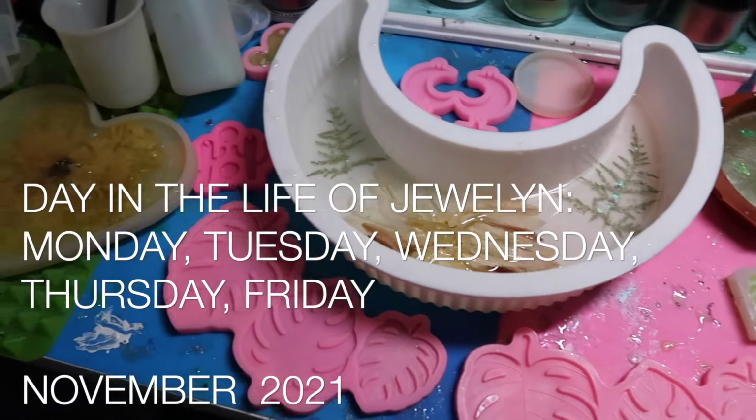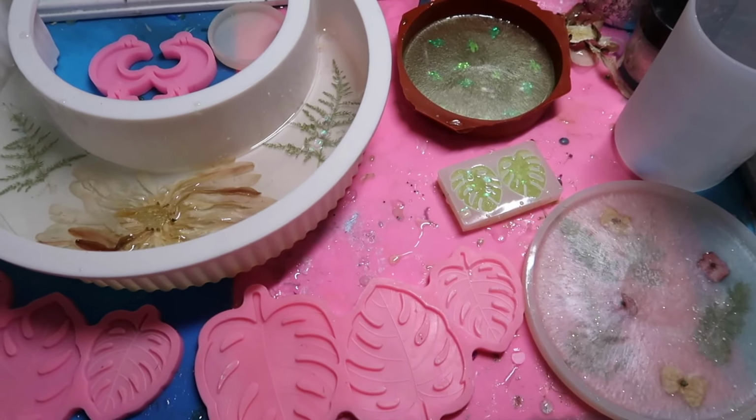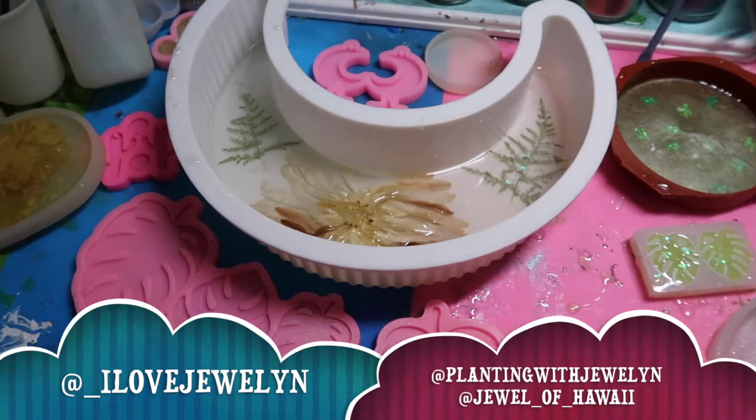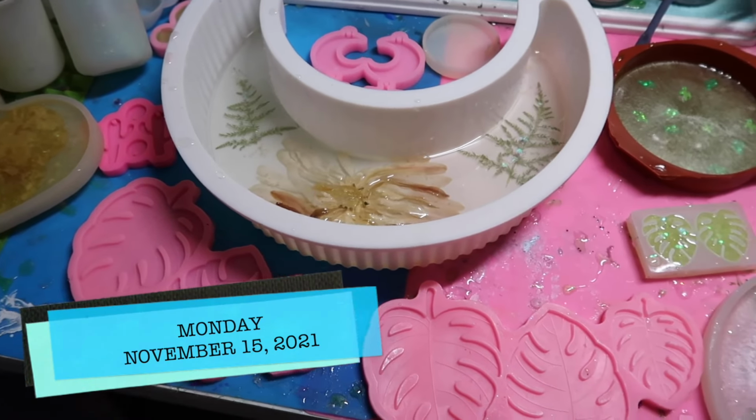Good morning. It's a quarter to six. I need to get out of here as soon as I can. I'm gonna demold these so they don't sit in the mold, and then I'll be back in 5 days and I'll try to make some art on Saturday.